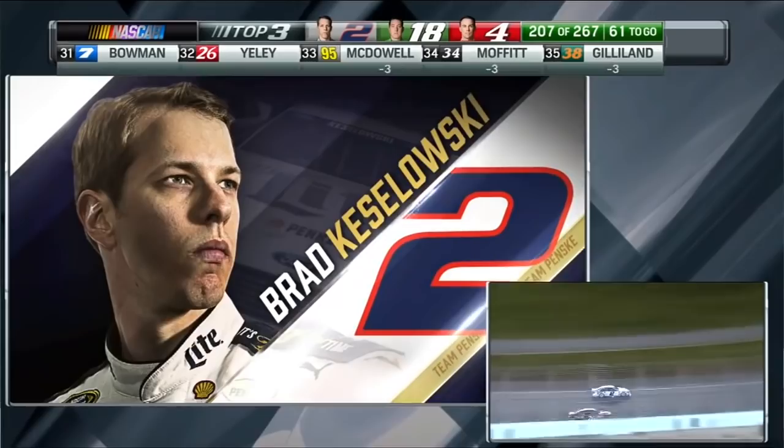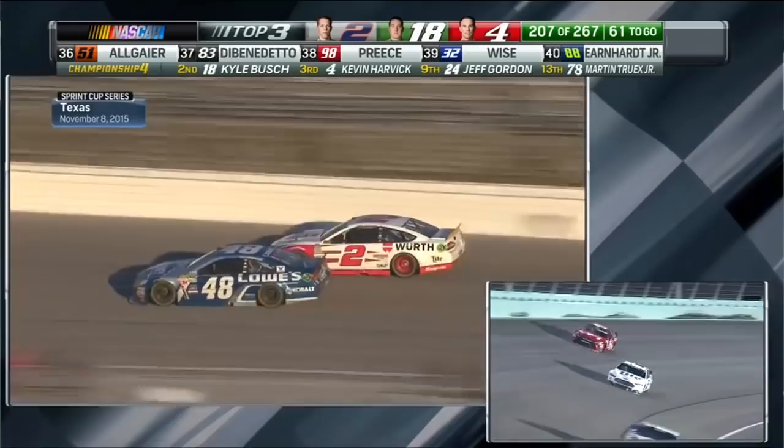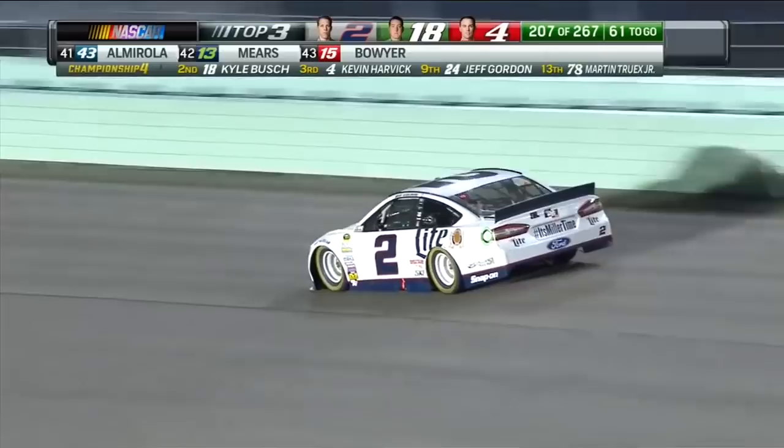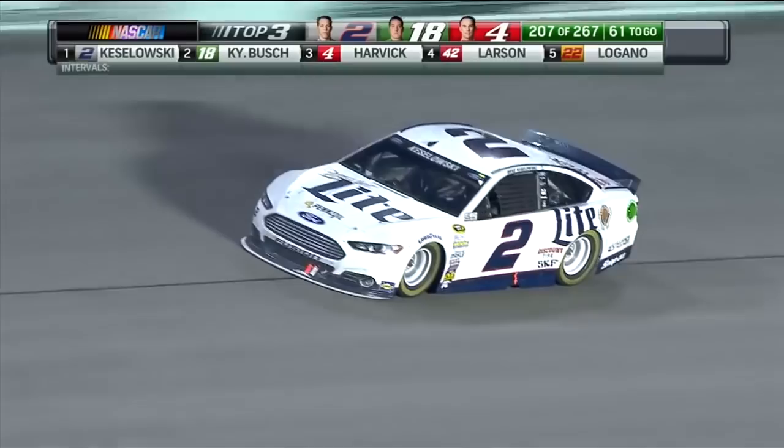But in the closing laps, it was Jimmy Johnson who was able to get by Brad Keselowski. Great hard racing toward the end, but Keselowski finishing in second and taking away that opportunity to advance into the championship four. And Brad dominated that race. I mean, it wasn't even close till the end. It looked like he was just going to drive away from everybody.